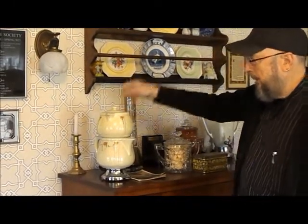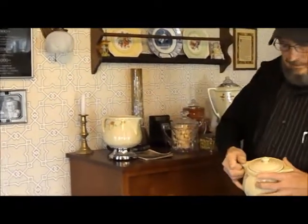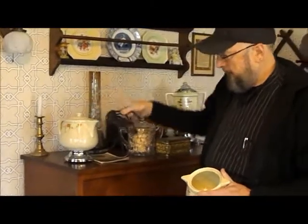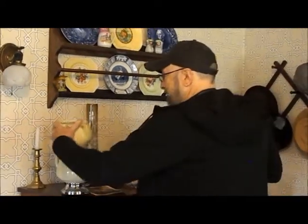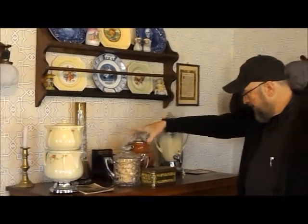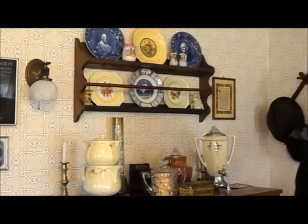When it was through dripping, you removed this portion, took it to the sink, covered that up, and then you could plug in the cord to keep the coffee warm. Oh, wow. Drippolator coffee is a wonderful way to brew coffee. Another coffee pot that plugs in, coffee urn as well, all these from the 1930s. Wow. Very cool.